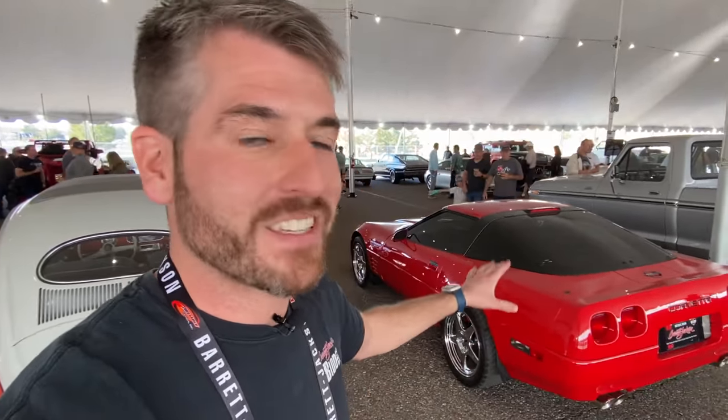My dad had one very similar to this when I was growing up, and this is just a really cool car. And surprisingly, it sold for $37,000, which means these are coming into their own value-wise. I better snatch one of these up before they get totally unobtainable. Let's go see what else we can find.